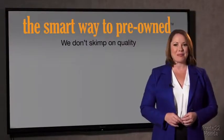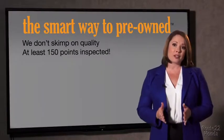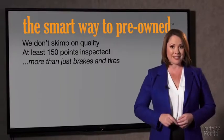Your life and those of your loved ones should be more important than that. That's why we don't skimp on quality. All of our pre-owned vehicles go through at least a rigorous 150-point inspection, checking more than just brakes and tires. Look, the best thing I like about Smart Way to Pre-Own, you know, besides the great price I got, is that I know I bought a good car.